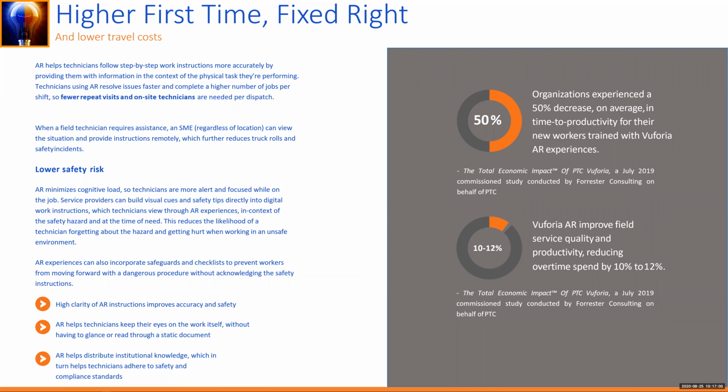I mentioned first time fixed right earlier, but that's another absolutely critical impact. Being able to see those overlays right on the product itself as you're doing the maintenance, and being able to see what the analytics are telling you is wrong with that device, as well as the step-by-step instructions to make those repairs, can obviously help quite a bit in getting the repair done correctly in the first place.